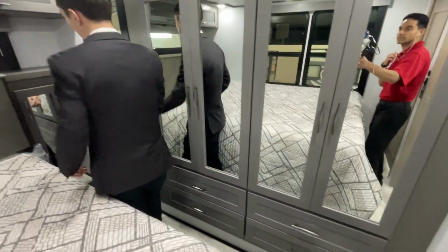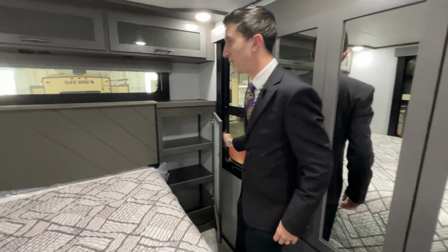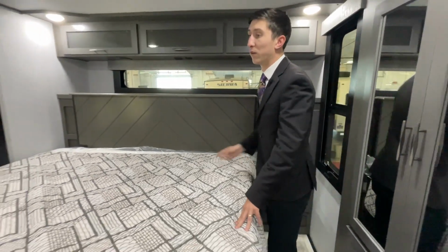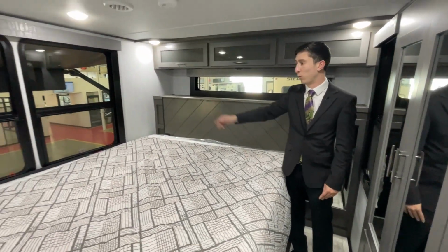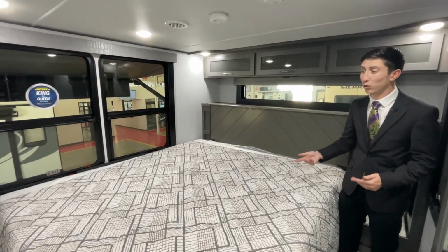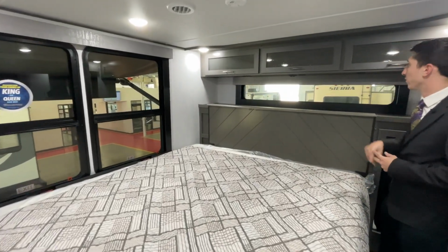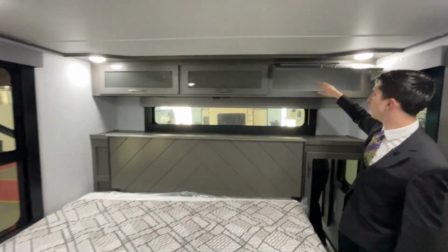Same on the other side. Good mirrors in here, and then even more storage on this side. This is clearly the king bed option. I mean, you don't got much room to spare on that side, but ain't nobody rolling off the bed. So if you do have little ones or dogs, this is a great little bit of elbow room here in the front bed, rear bed, excuse me.